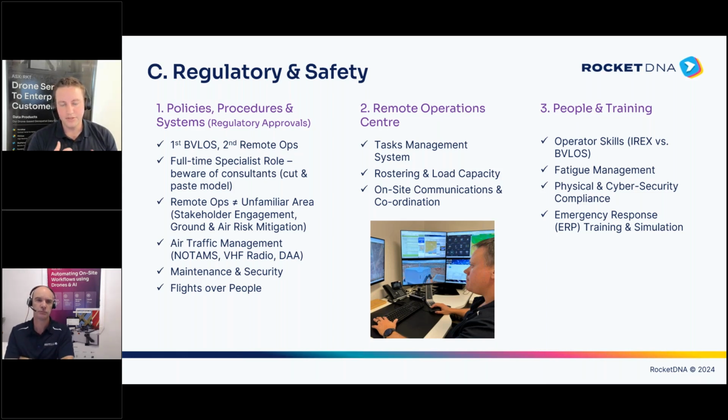But be very, very conscious and cautious of consultants or people who promise you the world, saying, oh, we've got BVLOS, we'll cut and paste it into your operations. We've really only seen that end in failure. It's a full-time role, and for those companies and team leaders considering taking BVLOS and remote operations on, you really have to make that full commitment, not only to setting up the physical environment, but also to the regulatory process to achieve those approvals.